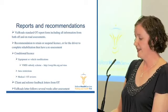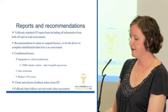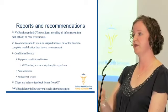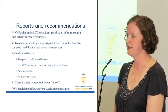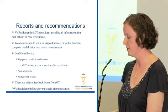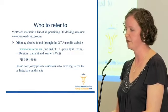We'll then send a letter to the client and the referrer if the client's given us consent to. And then after that, the VicRoads letter will follow. So there is a gap between the OT assessment and the VicRoads determination. And as Janet spoke earlier, that is often a time of intense anxiety while they wait to hear what's happening from VicRoads, because for some people it will mean that they can't drive for that interim period until they get that confirmation from VicRoads.